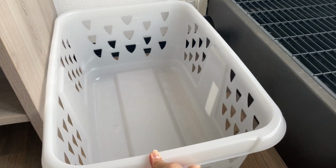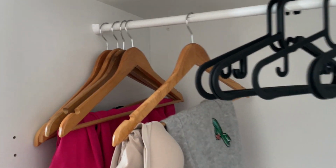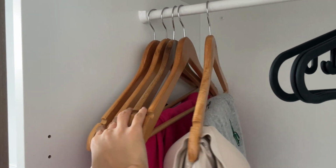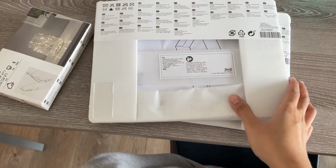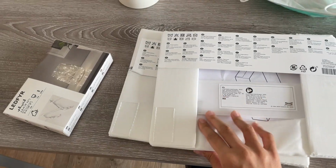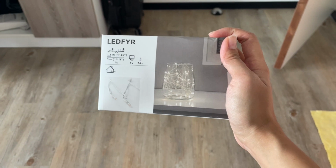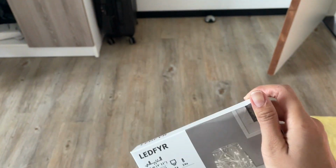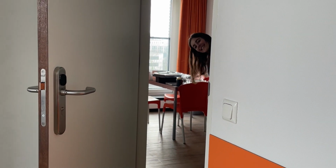So for IKEA haul part 2, I got the laundry basket, just a really cheap plastic one, since I'm just gonna put dirty clothes in it, so I didn't want to invest too much. And then I also got a bunch of hangers, because the ones that they gave are really nice, but way too little, so I got a bunch of new ones. I have these organizers, which I'm planning to put socks and undies and things inside so that it's not super disorganized. And then I've got to unbox this, which are some lights for the mood.